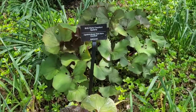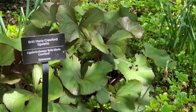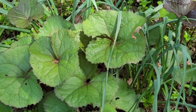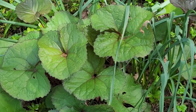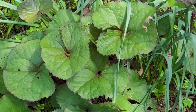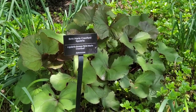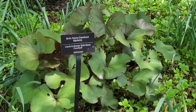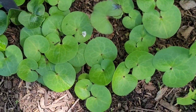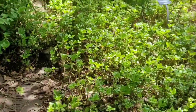And this is a Ligularia dentata. Very big leaves. Ligularia dentata, Britt Marie Crawford. So these lower leaves have Virginia-like leaves, but they are not that thick, and also give the false impression of some rheum species. They are not rheum, but this is basically Ligularia dentata, Britt Marie Crawford Ligularia, also planted inside the Lincoln Zoo. But these smaller round kidney-shaped leaves, this is the European wild ginger, Asarum europaeum. So this is unique, which I could see.